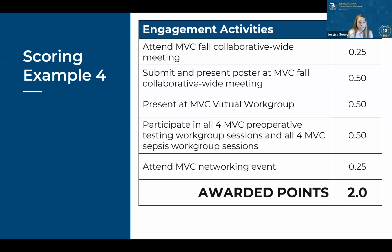Our final example is having somebody from your site attend the fall collaborative wide meeting and do a poster presentation at the fall collaborative wide meeting, and then present at a virtual work group, and participate in all 4 of the perioperative work group sessions and all 4 of the sepsis work group sessions. And then attending an MVC networking event.